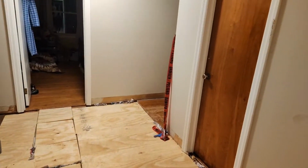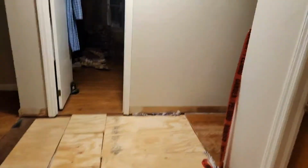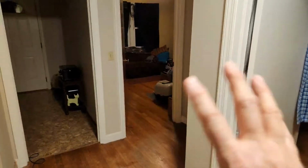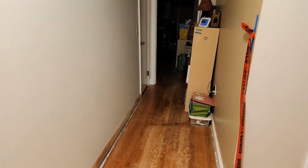I mainly wanted to come in. I'm washing our sheets because it's Monday. I've changed the litter boxes already. But you come in through here and then you go that way to Greg's room. And it's got like this little alcove here that goes back in there. And then you go down to the master bedroom, which is really just my fabric and yarn storage room. But it's just a lot of wall space.